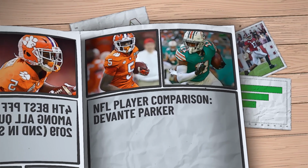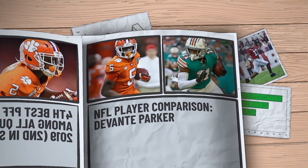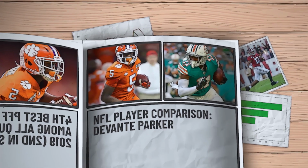He was very much a contested catch guy, but with T. Higgins, the way you've seen him run away from cornerbacks at times down the football field, that was what we saw from Devontae Parker coming out of Louisville. Now, it didn't translate right away to the Dolphins, but that's the type of wide receiver you're getting, and obviously it flashed for Parker this past season. I'm really excited for Devontae Parker next year because he really did flash down the stretch this past year.